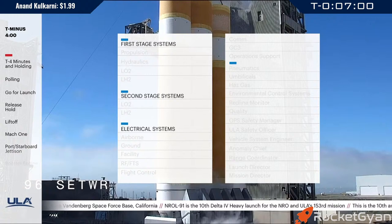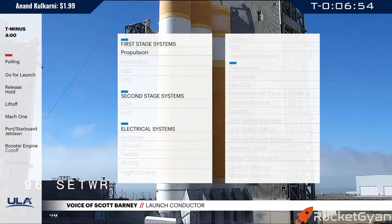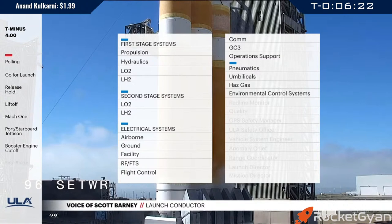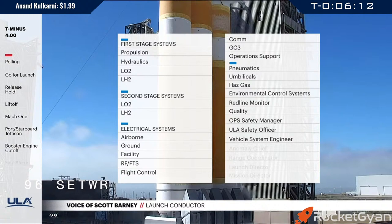First stage systems, propulsion. Go. Hydraulics. Go. LOX. Go. LH2. Go. Second stage systems. LOX. Go. LH2. Go. Electrical systems. Airborne. Go. Ground. Go. Facility. Go. RFFTS. Go. Flight control. Go. Comm. Go. Operation support. Go. Pneumatics. Go. Umbilicals. Go. Hazgas. Go. ECS. Go. Red line monitor. Go. Quality. Go. Op safety manager. Go. ULA safety officer. Go. Vehicle system engineer. Go. Anomaly chief. Go. Range coordinator. Clear to proceed. Launch director. Launch vehicle is ready to launch. Mission director. You have permission to launch. Proceeding with the count.